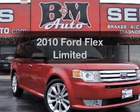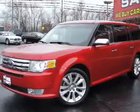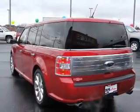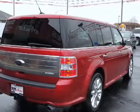Imagine yourself in this 2010 Ford Flex. This is the set of wheels you've been looking for, with a reliable six-cylinder engine. The powertrain includes all-wheel drive, connected to a smooth-shifting, six-speed automatic transmission. Navigation included to help you get to your destination with ease.